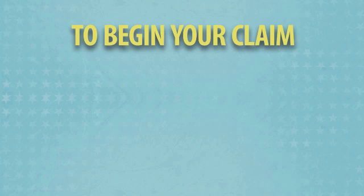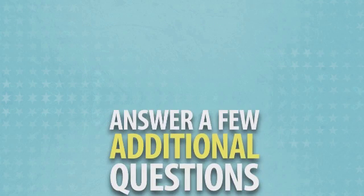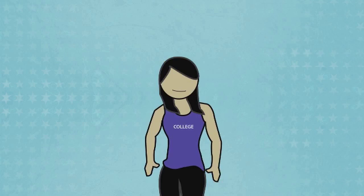To begin your electronic dependency claim, you will follow the process outlined in Part 1 for adding a dependent child. Once those initial steps have been completed, you must answer a few more questions about your dependent if they are over the age of 18.